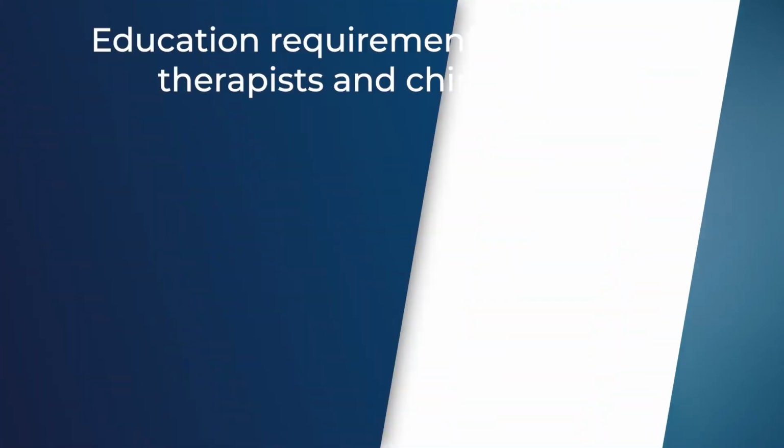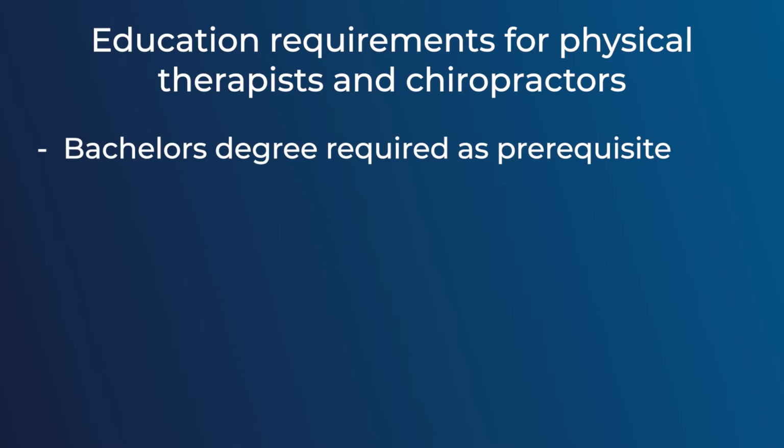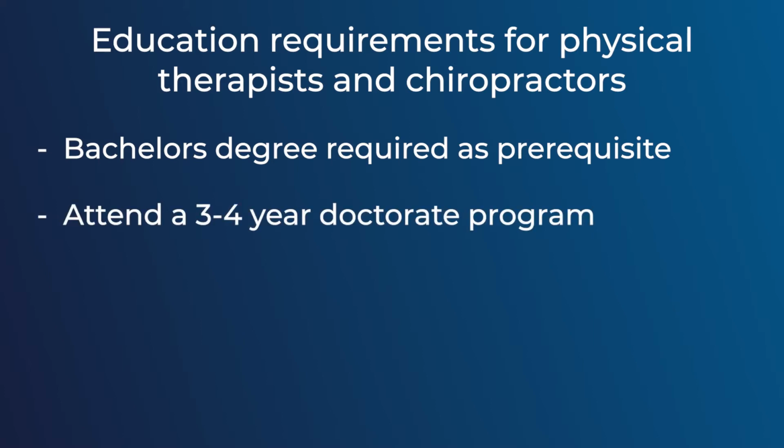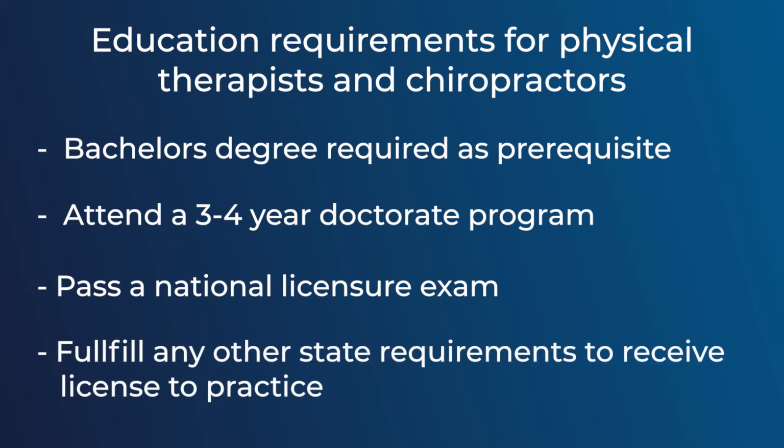So when it comes to similarities between a physical therapist and a chiropractor, there really is a lot of overlap between the two disciplines. One of the most notable similarities is in the education process. Both disciplines require a 4-year bachelor's degree before you can enter the program. Once you've entered the program, most of them are 3-year doctorate degrees. Chiropractors will graduate with a chiropractic doctorate, whereas a physical therapist will graduate with a doctorate of physical therapy. Both disciplines also require a national licensure exam before you can start to practice. And then there are other requirements that vary from state to state.